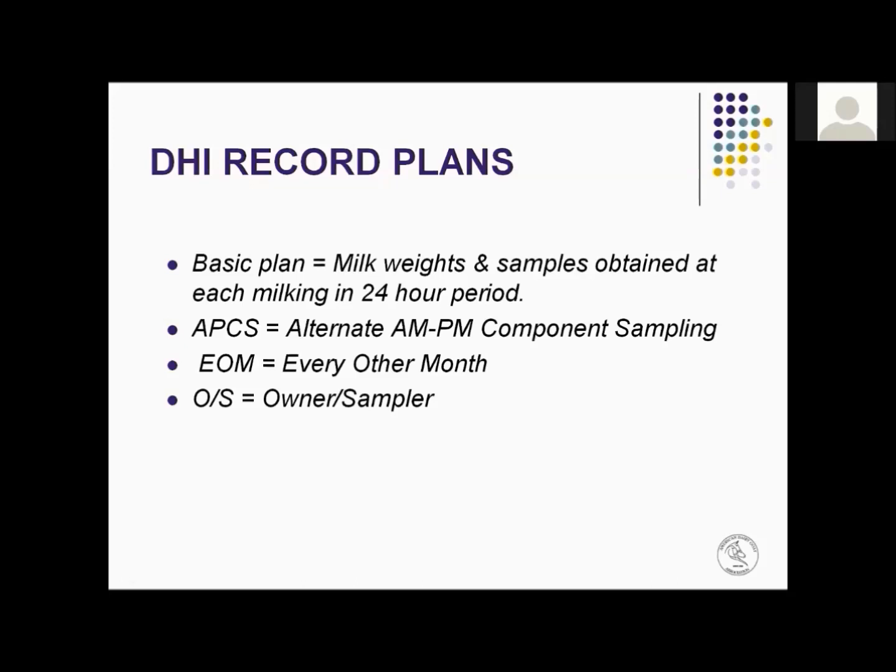Okay, so the record plans, the test type plans. So we have a basic plan, which I'll go into the numbers later. I'm just kind of giving the overview now, where the milk weights and the samples are obtained at every milking in a 24-hour period. Okay, so that's sort of what we considered the basic plan. For a long time, this was the only plan that AGDA had in their program. And so if you milk twice a day, once a day, 3 times a day, your supervisor would be there at every milking.